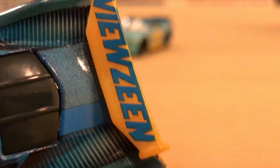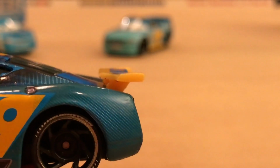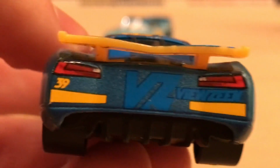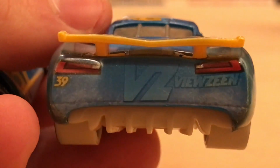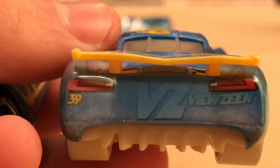Window bars, of course. A very vibrant yellow spoiler that says Zeen. Not a huge fan of the yellow spoiler. Just looks a little weird on such a blue car. Maybe if they made it gold, that'd look pretty cool. On the back, you got Zeen again with 39 and his rookie racing stripes, which of course are not on the Fireball Beach version because when the Fireball Beach race takes place, it is past his rookie year. So a nice detail.